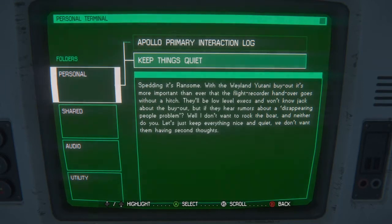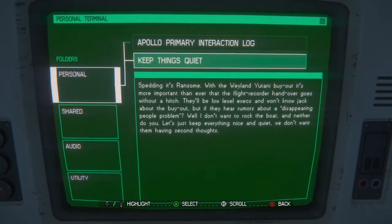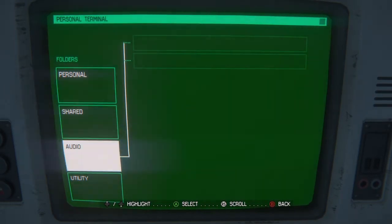So Spedding, it's Ransom. With the Weyland-Yutani buyout, it's more important than ever that the flight recorder handover goes without a hitch. They'll be low-level execs and won't know jack about the buyout. But if they hear rumors about a disappearing people problem, well, I don't want to rock the boat, and neither do you. Let's keep everything nice and quiet. We don't want them having second thoughts.